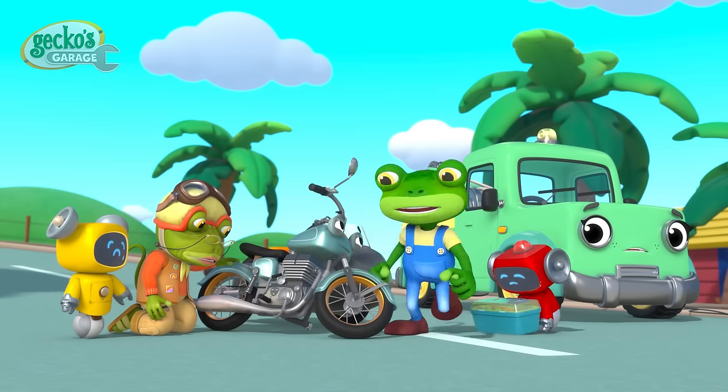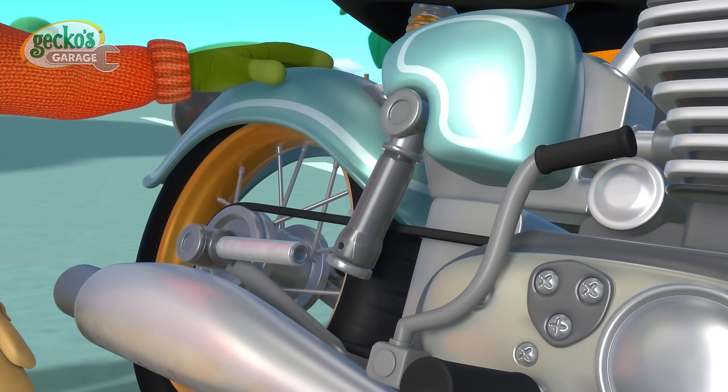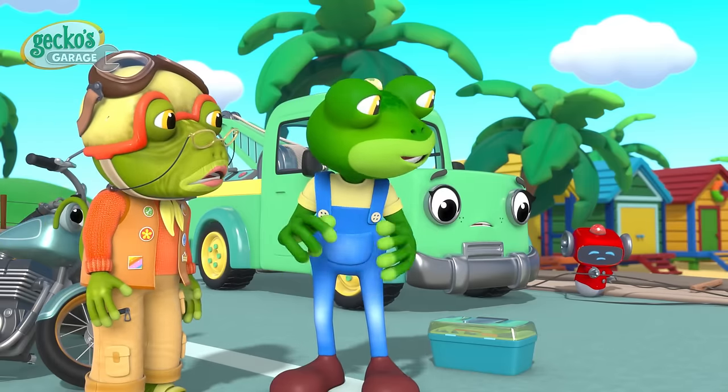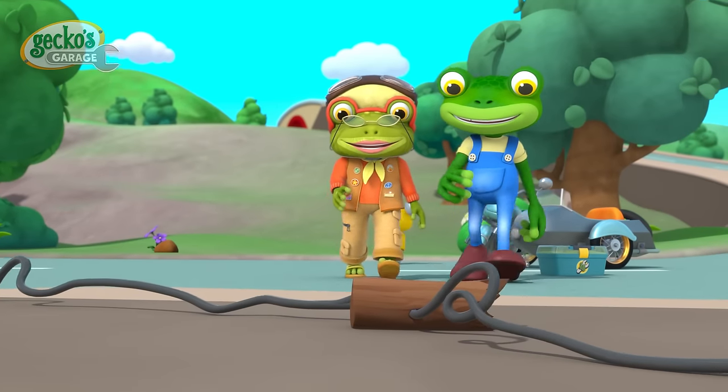Spinning screwdrivers! Miles can't move! His suspension is broken! Come on, let's get Miles over the finish line. We just need a temporary spring. Aha!